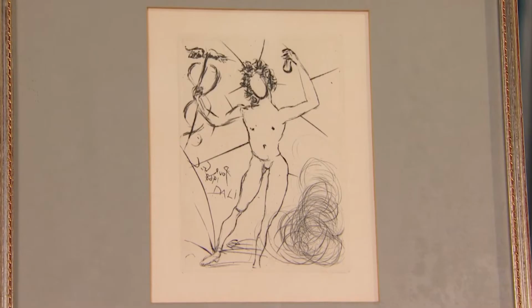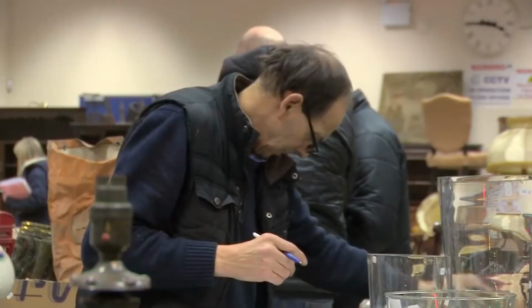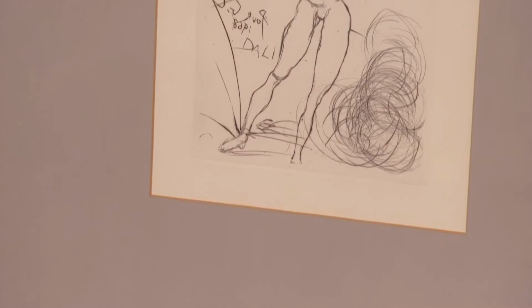It's a good-looking image. It's a nice image that I can see being quite commercial. He may well do better. Well, someone's optimistic, but will the bidders be convinced? Let's head over to the auction room and find out.